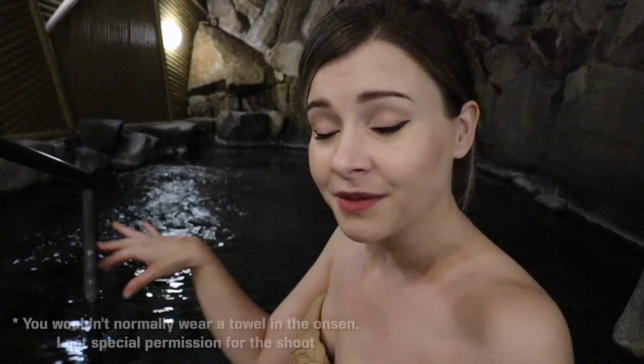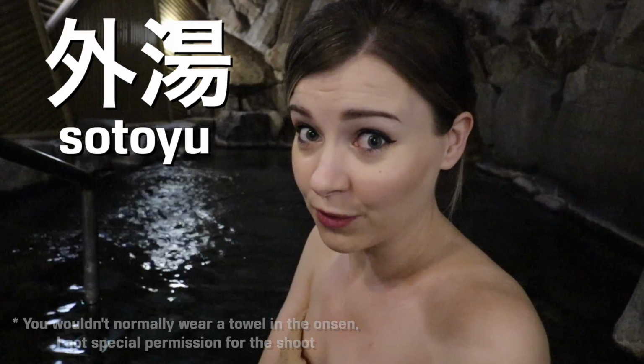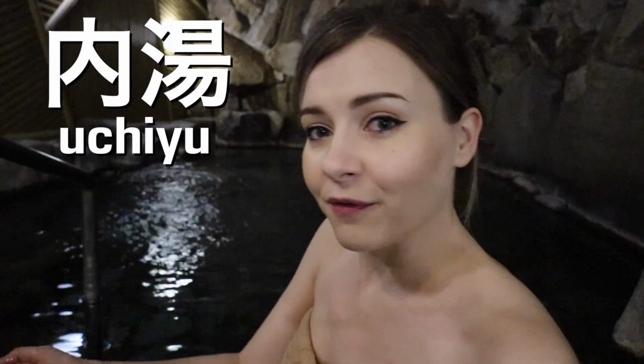So the seven baths around the Kinosaki area that you can enter in are known as Soto-yu, the kanji for outside, and then bath. The onsens that they have inside of the hotels are known as Uchi-yu. So if you're coming from outside and you're not staying at a hotel, you will just wander around and enter the different Soto-yu baths. But like me, if you stayed at a ryokan, you can also go in the Uchi-yu.